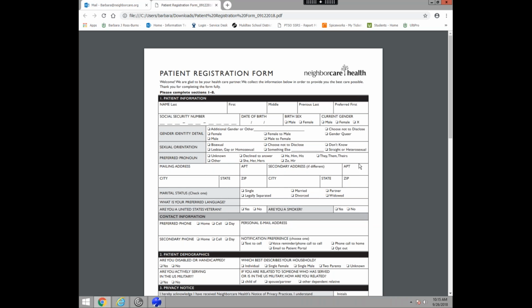Okay, so you're going to see it looks a little bit different. I think the layout is really nice, and it does follow the order of NextGen. You'll see right off the bat that we've got a space for previous last, preferred first, which is equal to our nickname. We've put this formatting on the Social Security number so that we make sure that we get all the digits from a patient.